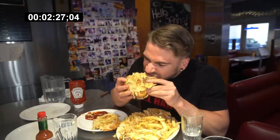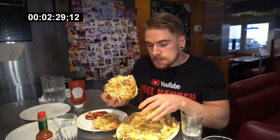The diner itself was definitely a preserved 50s diner style feel, which is literally what it was. They also had a very extensive menu. Of course, I had some ketchup to help these burgers go down.